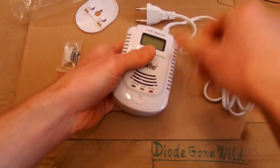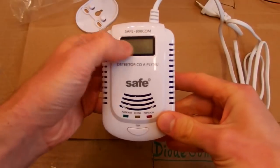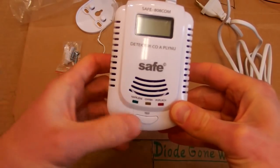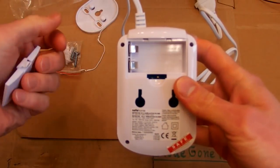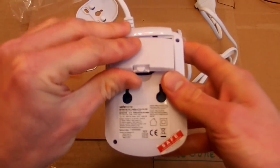And here's the detector with this mains cable and a European plug. It has a display here, 3 LEDs, a speaker, a test button to test it probably, and here's the battery cover for the 9 volt backup battery, which should be a rechargeable nickel metal hydride battery.